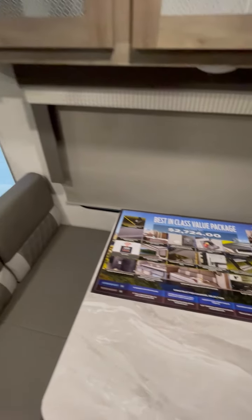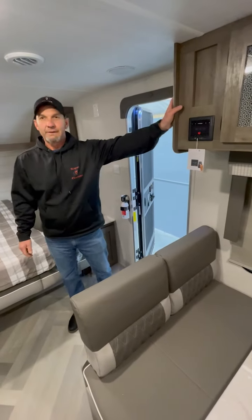This unit weighs in at 3,900 pounds. This is a great unit.